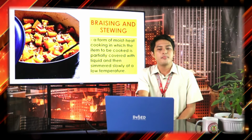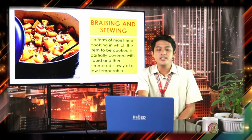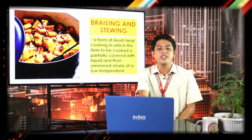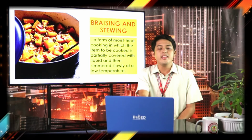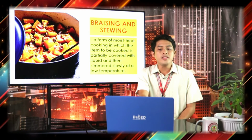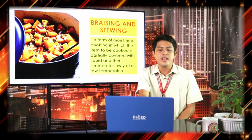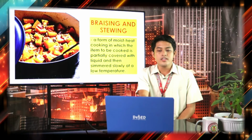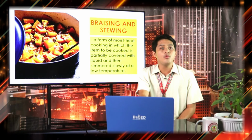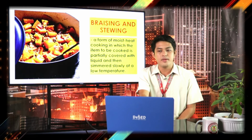We also have braising and stewing. Braising is a form of moist heat cooking in which the item to be cooked is partially covered with liquid and then simmered slowly at a low temperature. Though it can be done on the stove top, braising is best done in the oven because the heat fully surrounds the pot and causes the food to cook more evenly than if it were only heated from below.